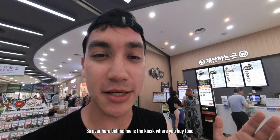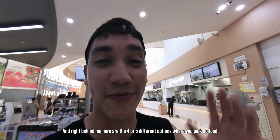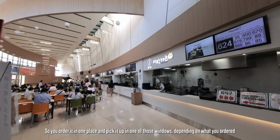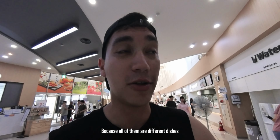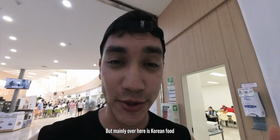So over here behind me is the kiosk where you buy the food. And right behind me here are the 4 or 5 different options of food where you actually pick it up. So you order it from one place and you pick it up in 4 or 5 different places depending on what you order, because all of them are different cuisines. But mainly over here is Korean food.